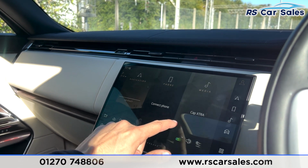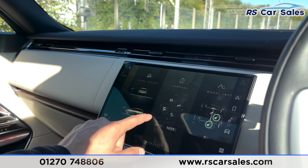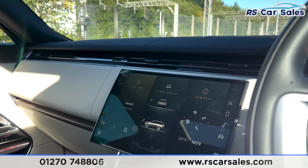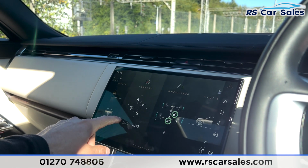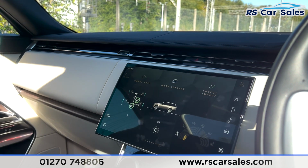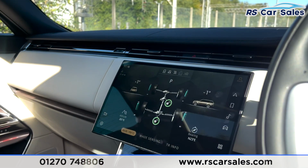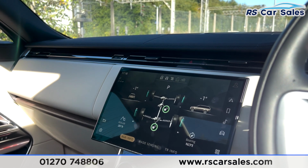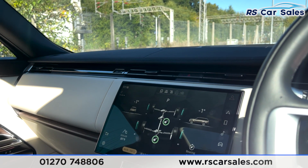So you have all your navigation, your phone, your media, your weather, your slope assist, so it gives you the degrees of camber that you are currently at. You have your compass, your wheel info, your weight sensor, and your energy impact. And now if we go into wheel info and press OK, it gives me all the different bits of information that you might need if you're off-roading this vehicle, as it is a very capable off-roader thanks to four-wheel drive.